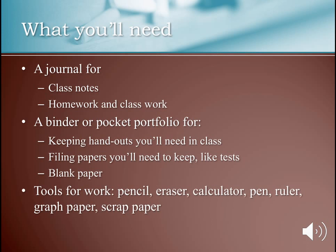You'll also need some other things like a pencil, eraser, calculator, pen, ruler, graph paper, and scrap paper, and we'll talk about all of this a little later in the video. Let's talk first about the journal, which is a composition notebook with graph paper on it.